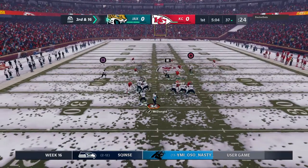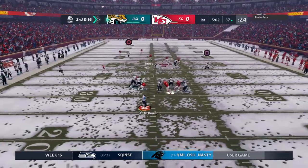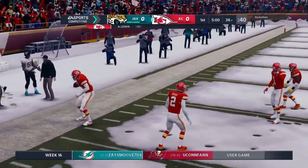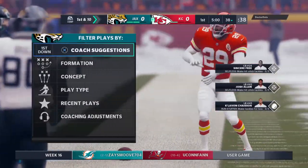Throwing on 3rd and long, McDonald. And he fires one that's intercepted. Picked off at the 39.